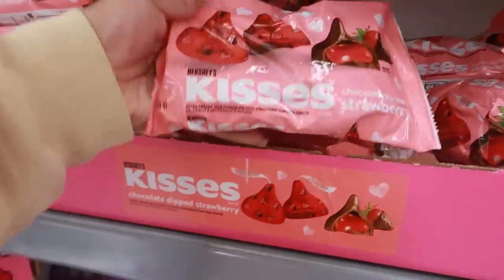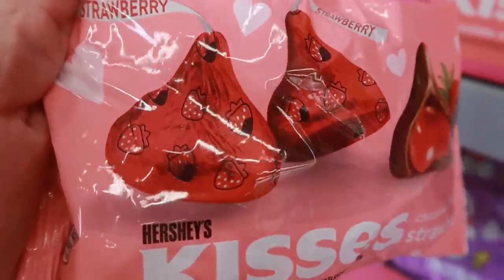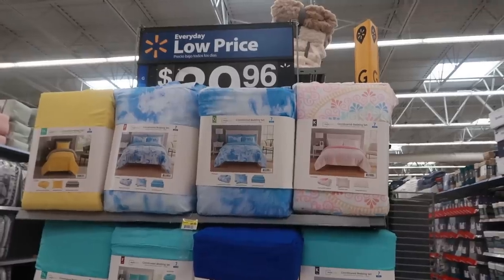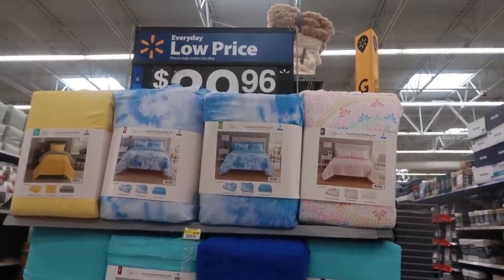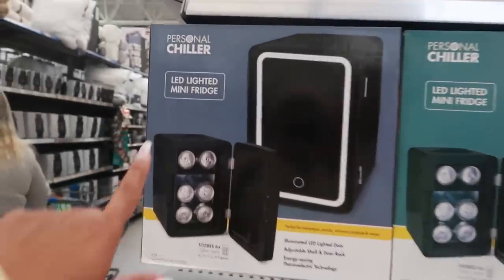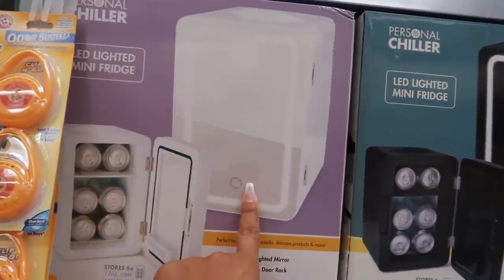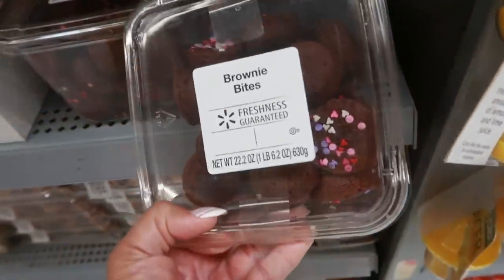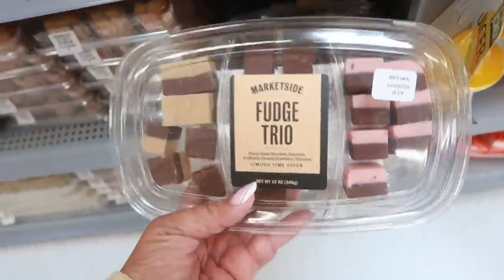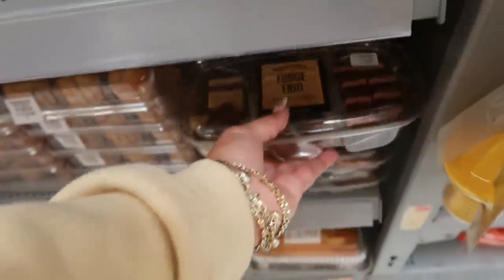Oh, I almost skipped over these, the chocolate dipped strawberry. Look at that, and look at the packaging with the little hearts on it. Strawberries. That's cute. The mainstay 7-piece coordinating bed sets are $39.96. There's a few different colors. $29.98 for the LED lighted mini fridge. I like how it has the light on the outside. There's also this one. Brownie bites with the cute little hearts on it. Little heart sprinkles. There's a fudge trio right here, limited time offer. I don't see a price though.